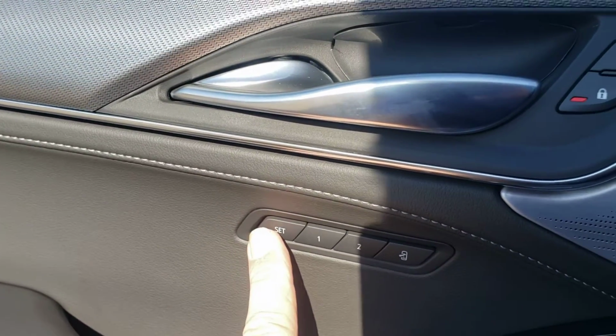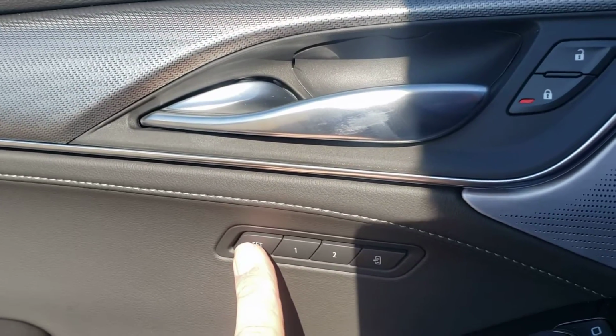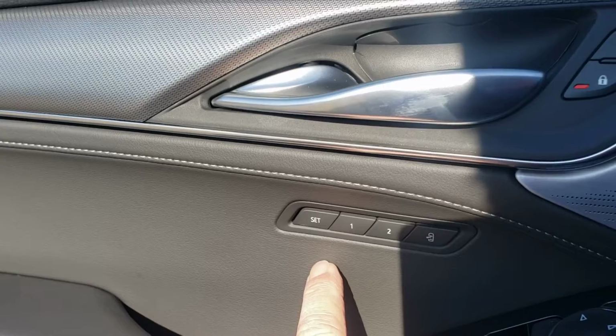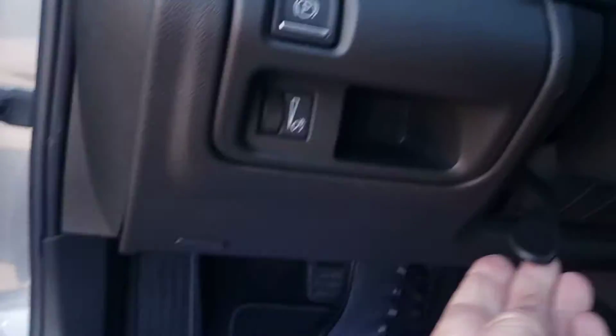Your memory seats, once you set them, can you see that? Once you get your seat and your mirrors set, you push set, it'll beep once, and then hit that one and it'll beep twice. Okay. Steering wheel deal is here. You can go down, up, however you want.